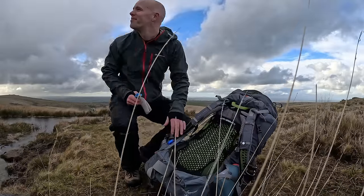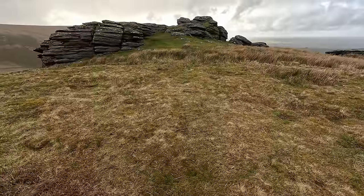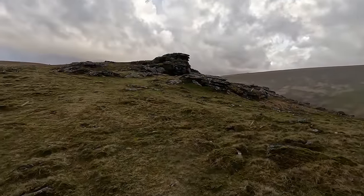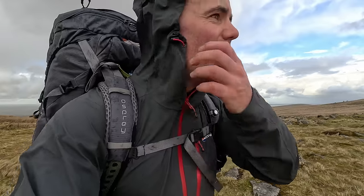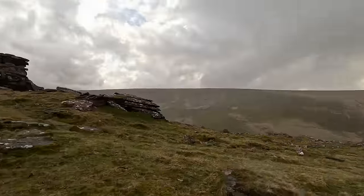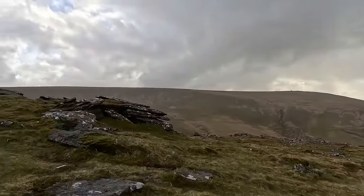Here comes that rain. I'm here at the first potential camp spot. This is Black Tor, and this area just here looks like it would be big enough and just about level. I'm also going to go up to the higher section here and see if I can find anywhere up there to put a tent. The rain has just started again. I think that's going to be the story of today, really. Showers coming in, although I can see quite a heavy patch of grey cloud over there now, and the wind is coming from that direction. So chances are the rain is going to stay for a while now.